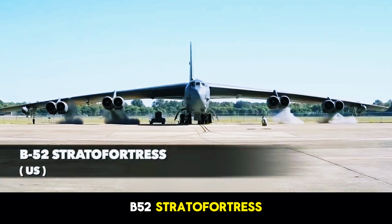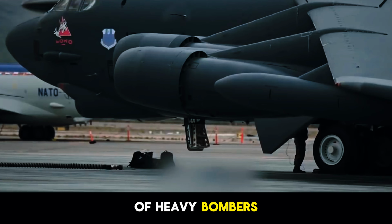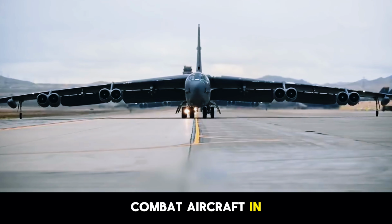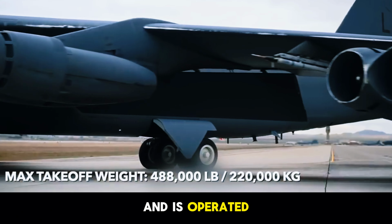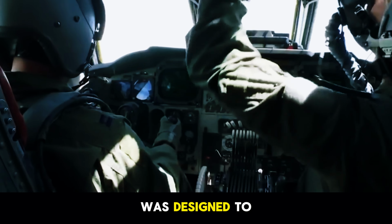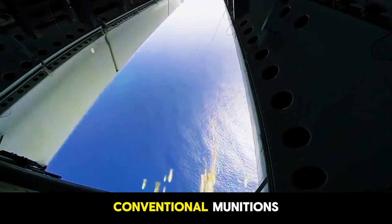B-52 Stratofortress. The B-52 Stratofortress is a successor of heavy bombers manufactured by Boeing. It is the longest-serving combat aircraft in the U.S. military. B-52 Stratofortress supports air interdiction, maritime, and offensive counter-air operations, and is operated by both the U.S. Air Force and NASA. This strategic bomber was designed to carry nuclear weapons. However, to date, it carries only conventional munitions.